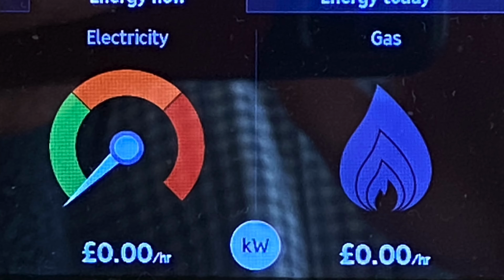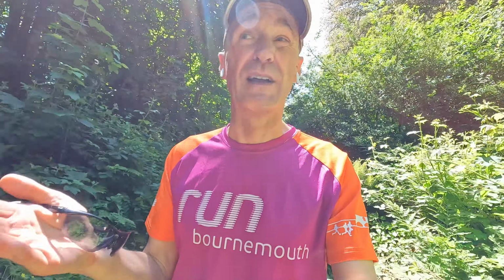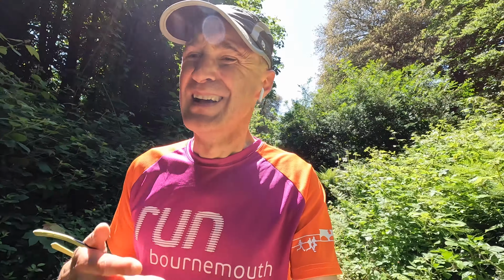So that's good. It does change the way that you look at things, because take that dishwasher for example, I'm much more likely to run it in the afternoon when I know that the panels can power it than put it on, say, first thing in the morning. It's difficult with washing because you might want to put the washing out, but you kind of adapt.